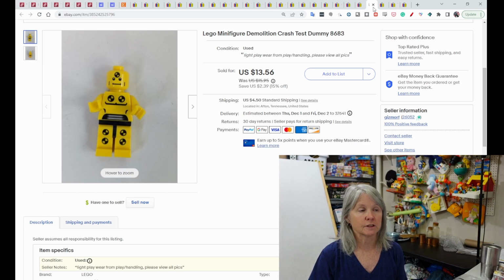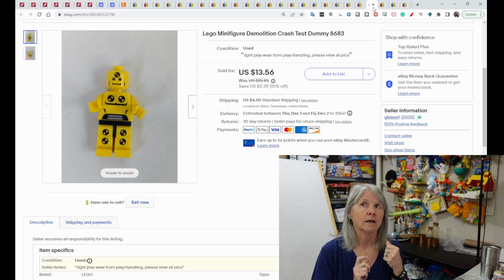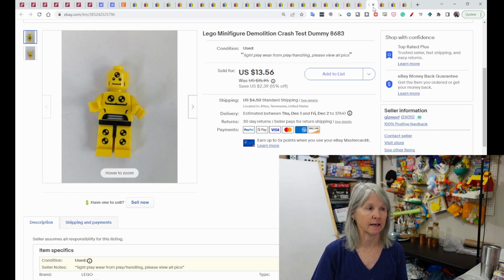Lego minifigures. I spent probably 3 days sorting through my minifigures. I had over 130 of them. I painstakingly used Google Lens to figure out who they were. Were they good enough to be listed individually? Did I need to make lots? It was tedious, but I am selling the heck out of them now.